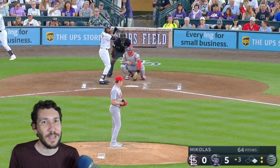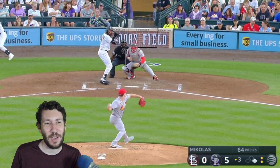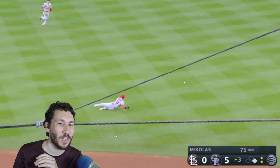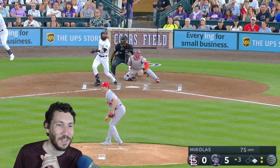Things haven't gone your way so far, but you know what? Just keep it here. And you can get out of this. You almost caught that liner. And he's trying to get some free real estate, but smart Charlie Blackmon won't have any of it. That's a pretty hittable one. You generally want this a little more away, like over here.